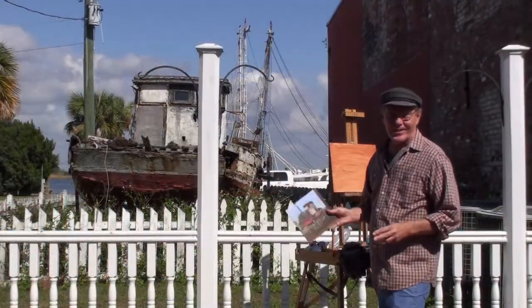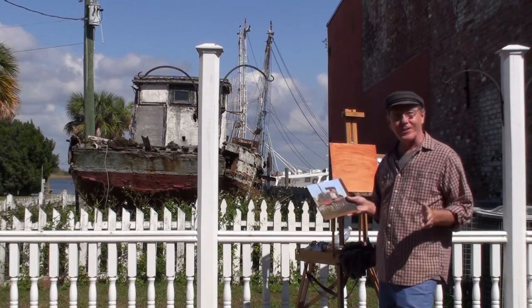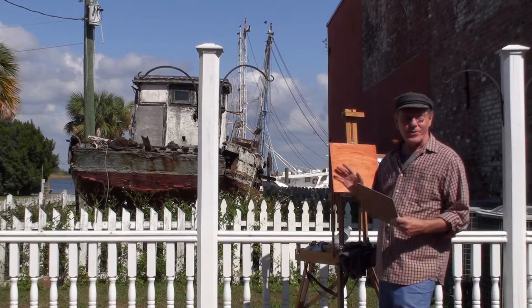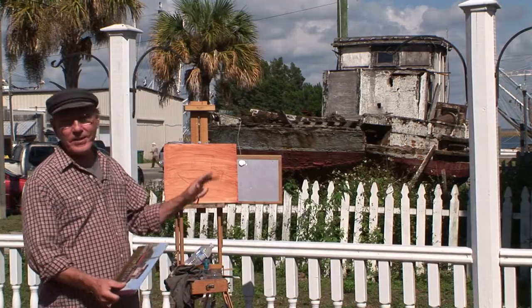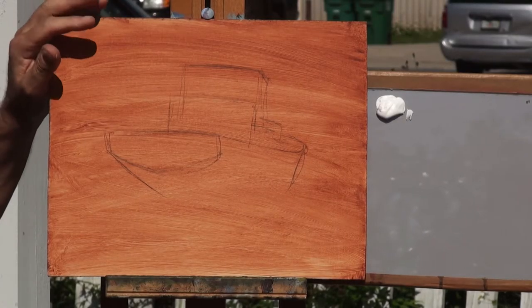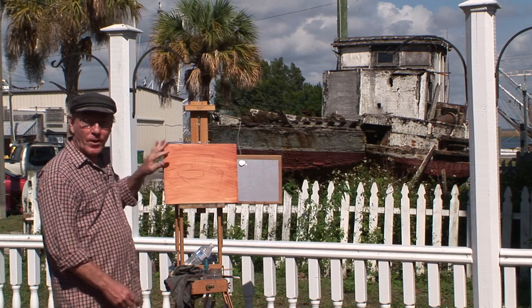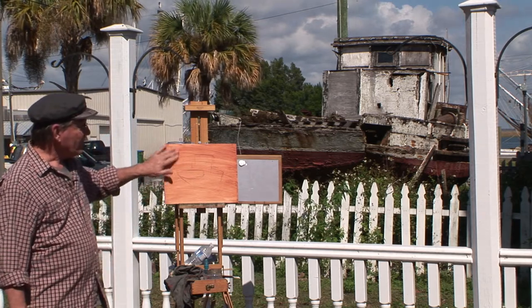Yesterday when I saw this, I took an 8x10 inch Masonite board and I did this small painting. I very seldom do two paintings of the same subject like this, but I thought it would make a great demonstration. So I'm going to do the same painting today, only a little bit larger. This is 11x14 inch Masonite, covered with gesso, and I primed it with some burnt sienna acrylic paint. So this is totally dry.